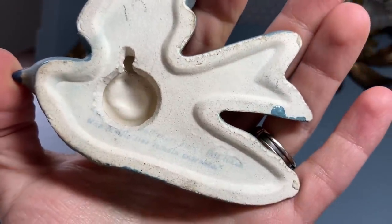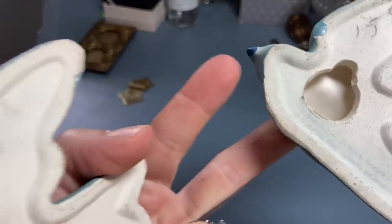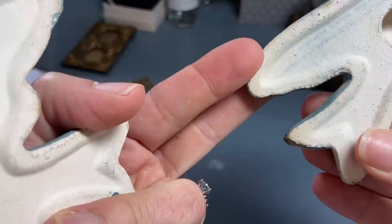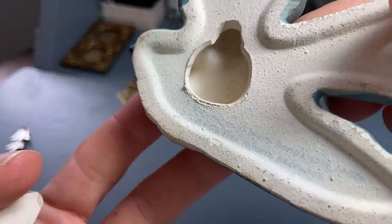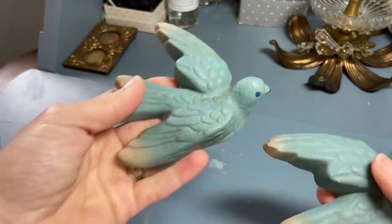Oh, and it's got some markings on it. All right, let's figure out what that says. Although that looks like German or something. All right, this says it too. It's too faint to tell. It also doesn't look like English. And it almost looks like it might be a quote or something. I'm not sure. Very interesting. But it's that chalk plaster type material.